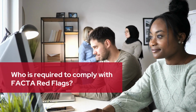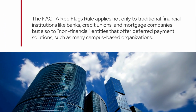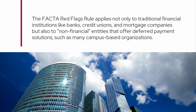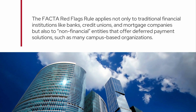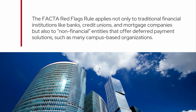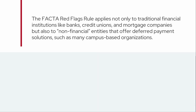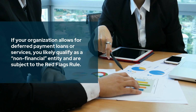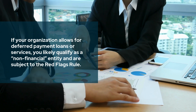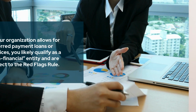Who is required to comply with FACTA Red Flags? The FACTA Red Flags Rule applies not only to traditional financial institutions like banks, credit unions, and mortgage companies, but also to non-financial entities that offer deferred payment solutions, such as many campus-based organizations. If your organization allows for deferred payment loans or services, you likely qualify as a non-financial entity and are subject to the Red Flags Rule.